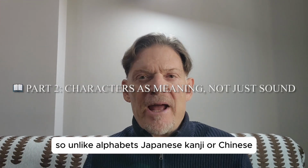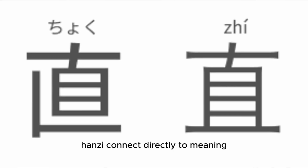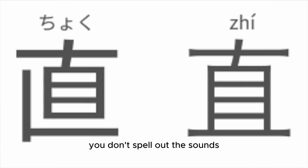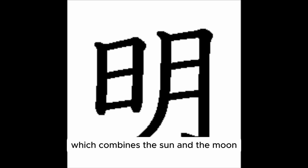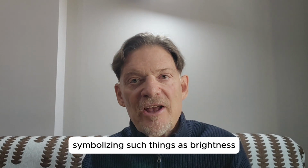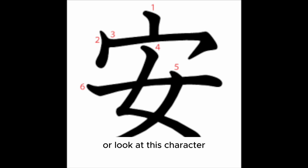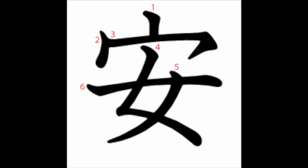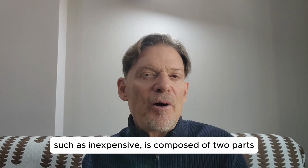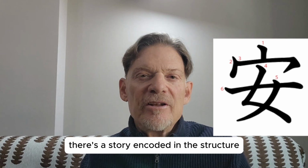So unlike alphabets, Japanese kanji or Chinese Hanzi connect directly to meaning. You don't spell out the sounds, you recognize the idea. Take this character, which combines the sun and the moon, symbolizing such things as brightness, its meaning before phonetics. Or look at this character, which in general means peace, but can be used to have other meanings, such as inexpensive, and is composed of two parts, a roof and a woman. There's a story encoded in the structure.